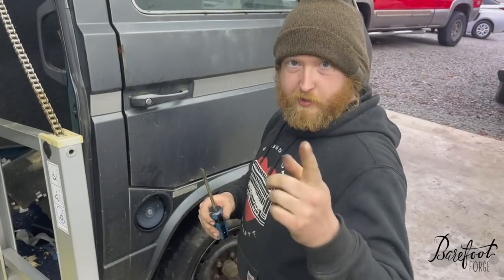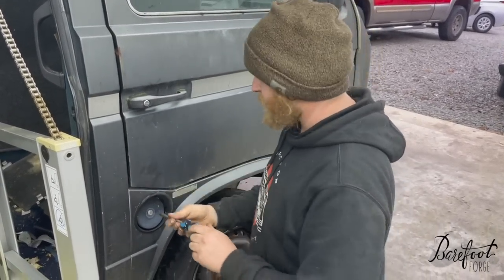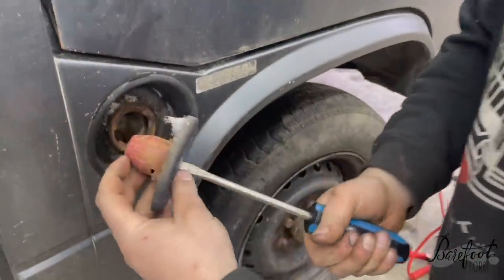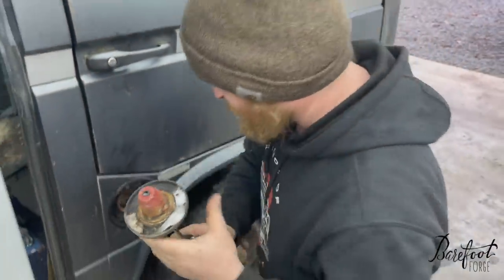Guys. You good? Okay, so we need to break this because we don't have a key. So I got this screwdriver. And if we just apply enough, $5 a gallon gas access. Oh, look at the animals. Spider.